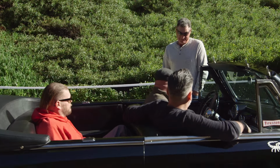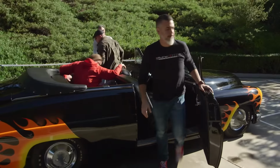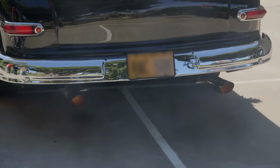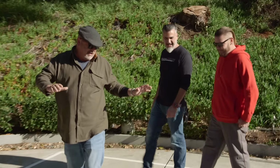You want to see the flames? Oh, yeah, I definitely want to see the flames. Best part of the car. Let's check it out. All right. This is the part that makes it go fast. Oh, yeah. That is absolutely amazing. I love it.